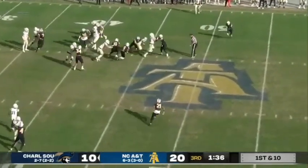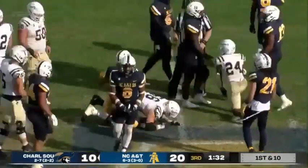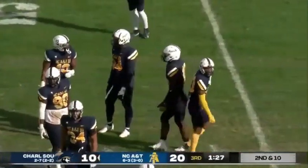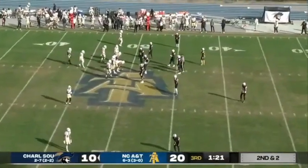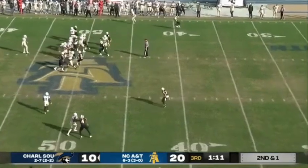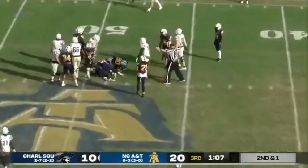Rupp splits the defense right through the middle and is stopped just shy of midfield. Nothing spectacular about Rupp's running style. He just wants to get the football, get up the field as quickly as possible. Rupp again on the carry.